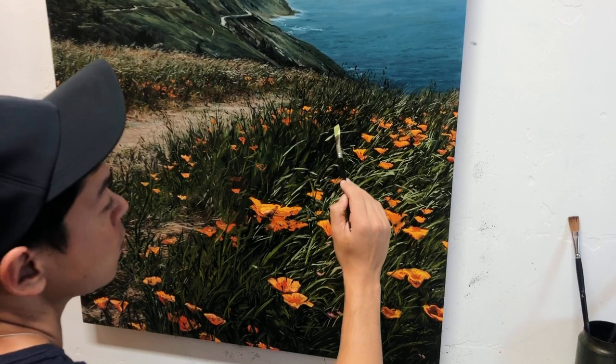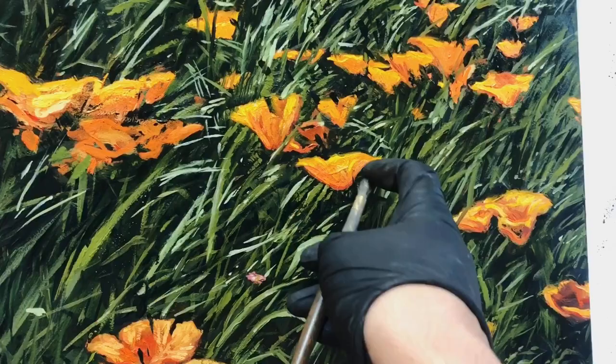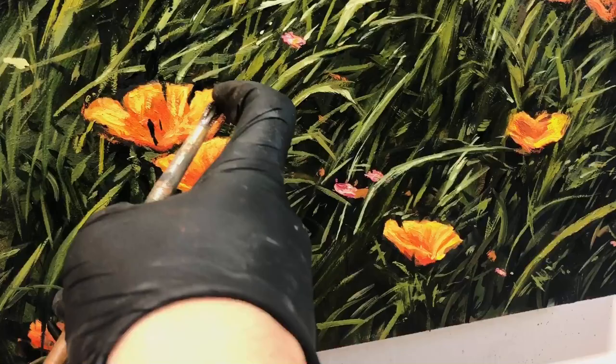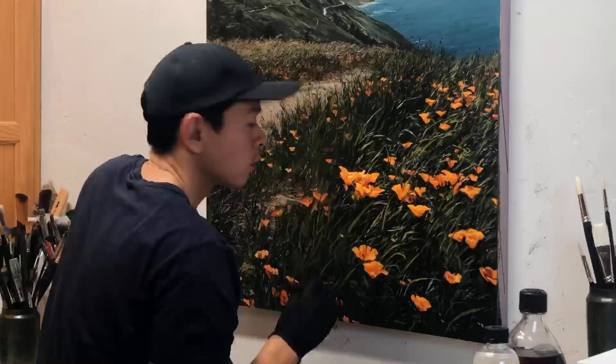And then I'm also splattering paint onto the canvas with my index finger, and this diffuses a lot of those strong edges that I made previously with some of my brushwork. And then I just kind of go back and forth and continue passing over some of those areas.